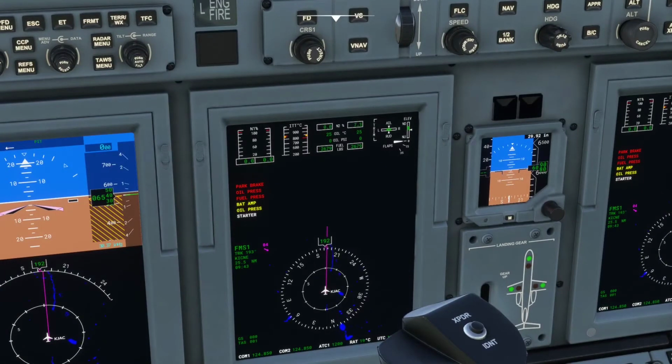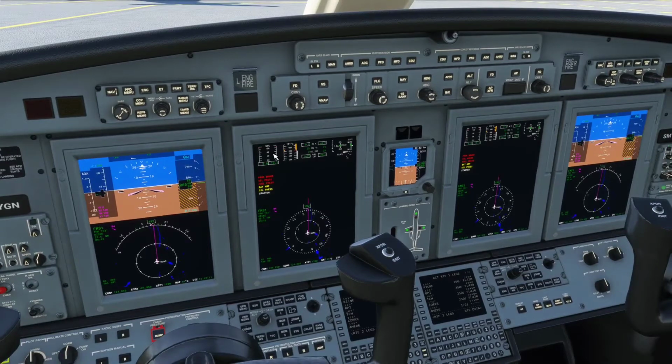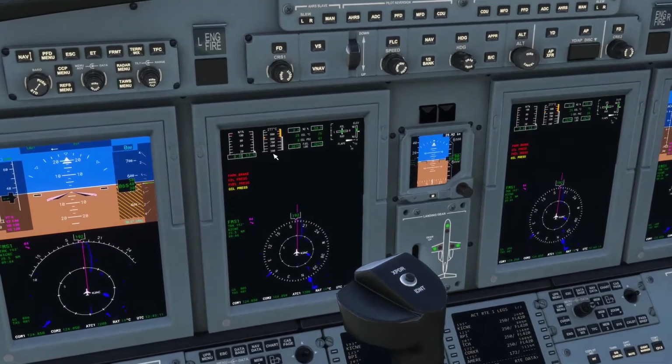As you can see, the N2 percentage is already rising. At 20% we'll introduce the fuel. There we go. Now you should see a rise in N1 as well as the ITT. There we go. Oil temperature and oil pressure are all rising. So there we go, the engine has stabilized at 20.4 N1.